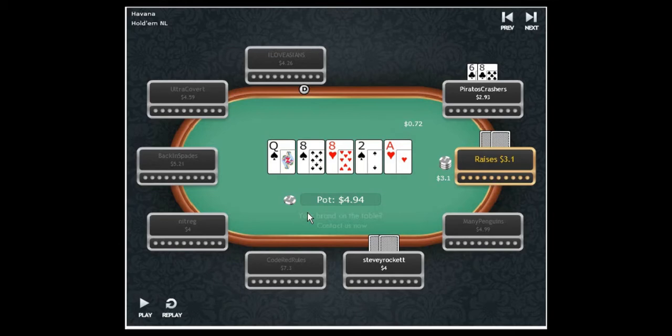Well, obviously, I think this is a fairly clear fold to a lot of you guys. Our opponent could easily have a higher kicker with the 8, or he could very easily have the flush out here. So we don't have the nuts. And that's kind of what I'm going to end on here. When you don't have the absolute nuts, it's a lot easier to fold.